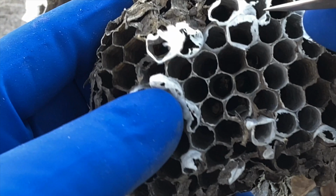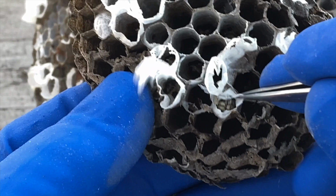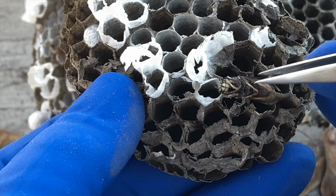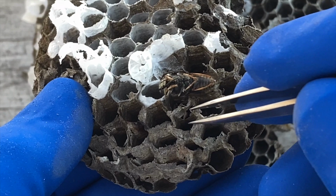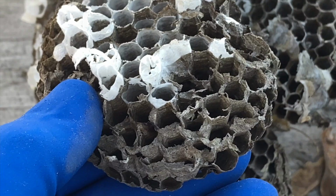And let's see, this would be one more here. There's another one that was pretty well developed overall, but for some reason just didn't survive. It's got good wing structure. It's a little small, like a worker. But did not get through pupation.